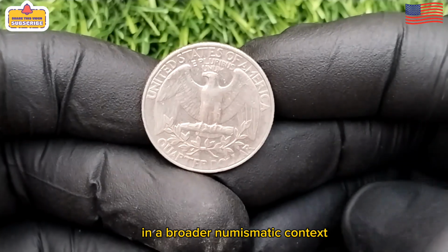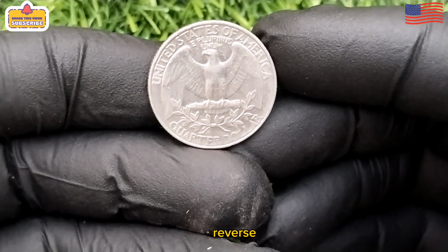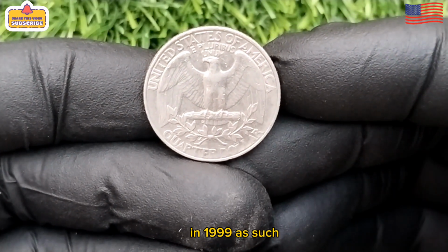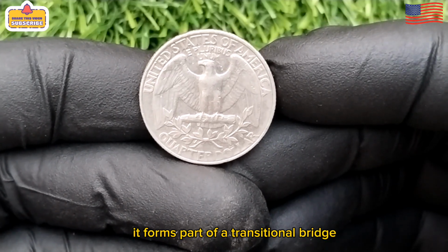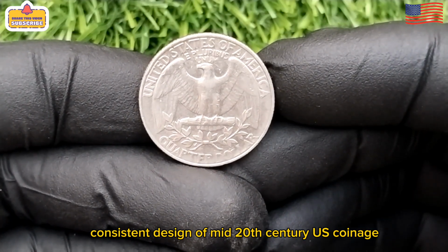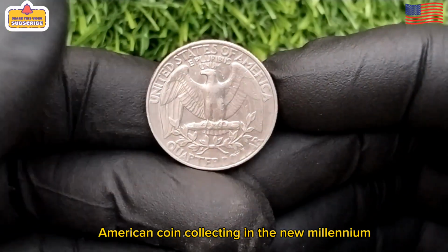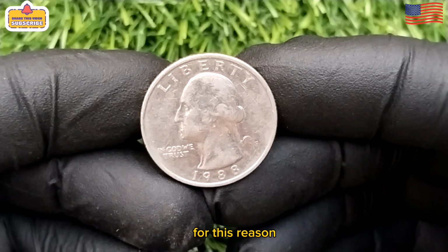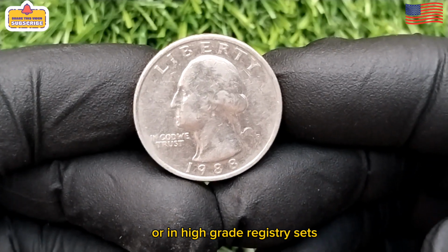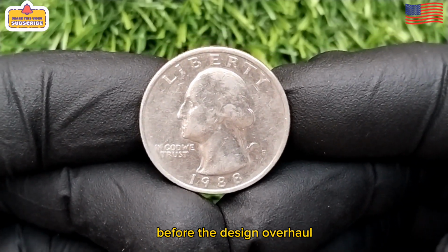In a broader numismatic context, the 1988 quarter belongs to the final decade of the classic eagle reverse before the historic change to the 50-state quarters in 1999. As such, it forms part of a transitional bridge between the minimalist, consistent design of mid-20th century U.S. coinage and the colorful, diverse, and educational designs that would define American coin collecting in the new millennium. For this reason, many collectors include 1988 in full-date sets or in high-grade registry sets to document the complete Washington Quarter series before the design overhaul.